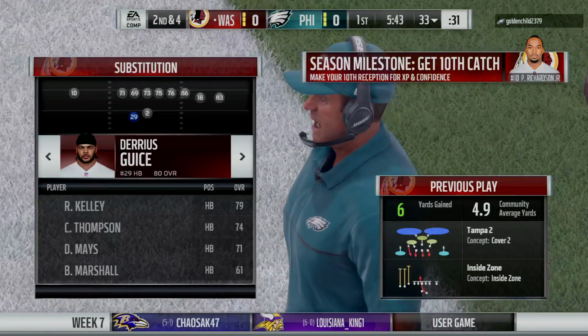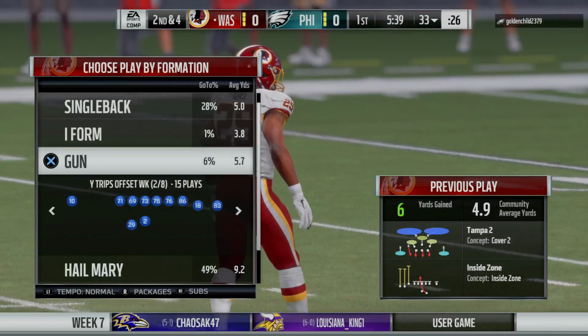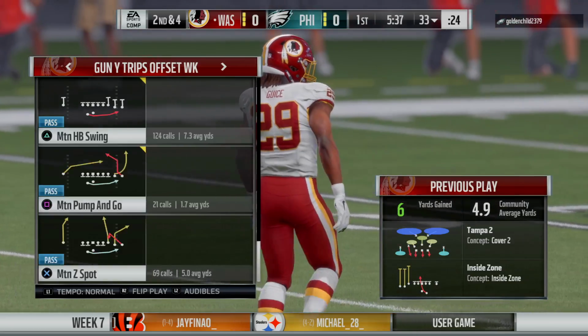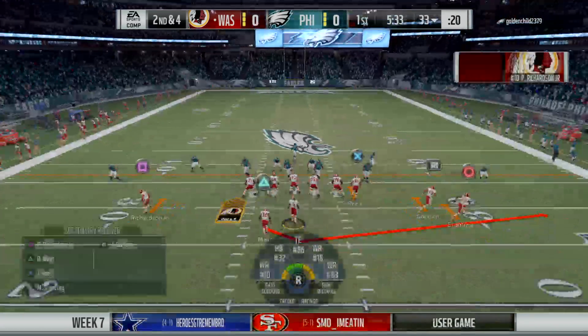Let's talk a little football 101 here, because one of the keys to advancing the ball downfield is success on first down. Huge difference, as we know, between 2nd and 4 and 2nd and 8 and 9. 4 yards remaining now on 2nd down.